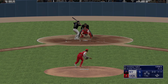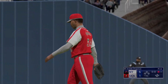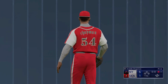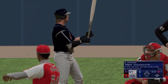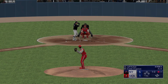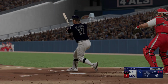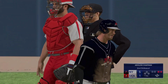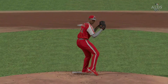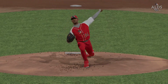But now a 2-2 count. Christian Yelich, that's a swing and a miss. 4-seam fastball there outside. Chapman is still pretty good at getting strikeouts, and he got a big one right there. So now 1-2. Jeff McNeil, he's going to swing and miss. That's a 4-seamer high in the zone, and Chapman's got 2 strikeouts back to back in this 7th inning.